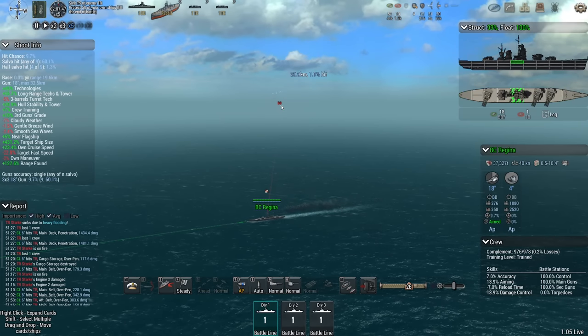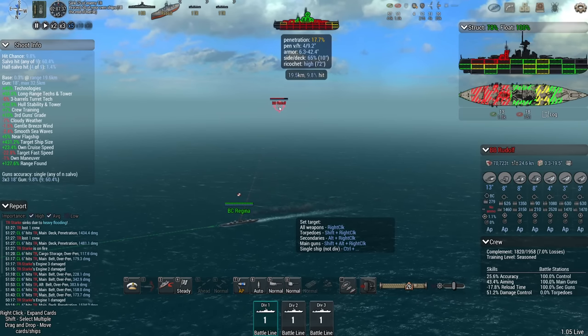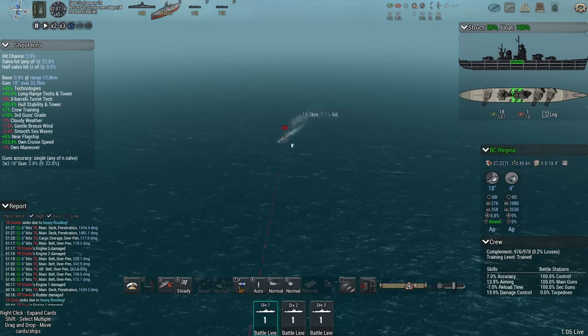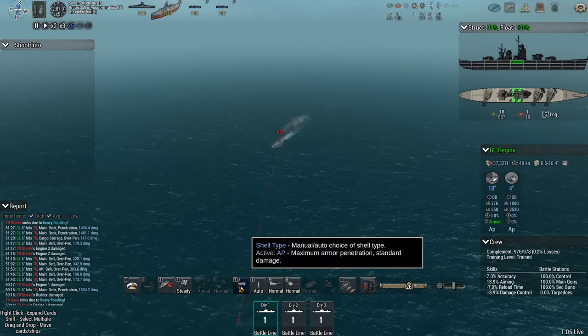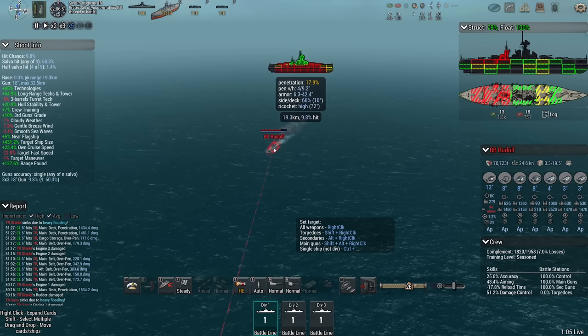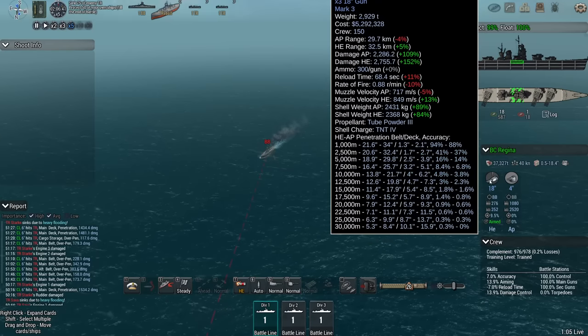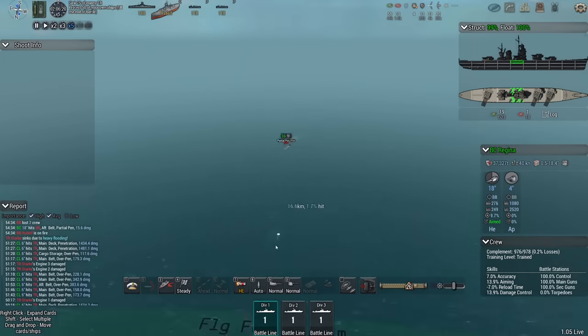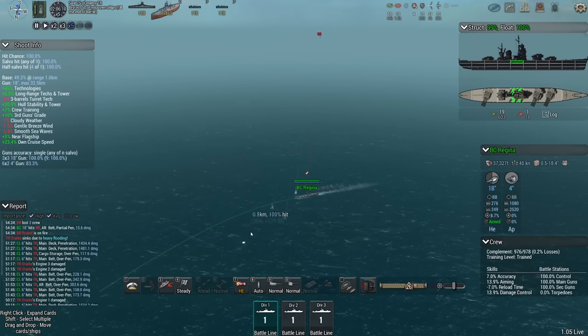19.7, 19.6. Don't get too close. Missed. Come on. 10% chance to hit. Chance to pen, 17%. Give me HE, just to see what it does. Maybe we can knock out their superstructure. Getting return shots coming in now. Partial pen. No, thank you.